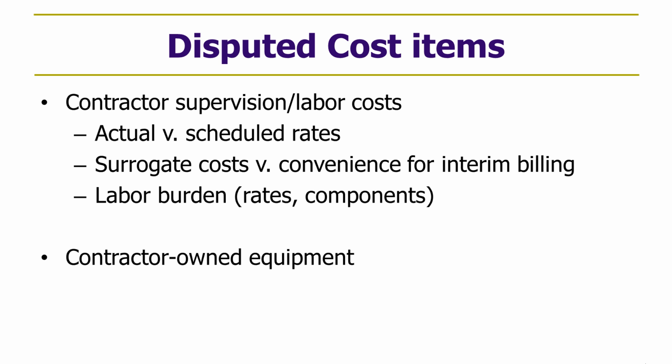Now, the biggest issue in terms of labor and equipment costs is rates. And it's very typical. In fact, I think it's far more common than not that contractors and owners agree in advance on particular rates for categories of labor, project manager cost per hour, a project engineer or a field superintendent cost per hour. And they agree on those hourly rates in advance, and they may agree on rates for contractor-owned equipment in advance. The question in a cost-plus contract is, what is reimbursable?